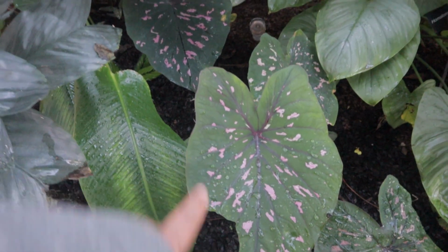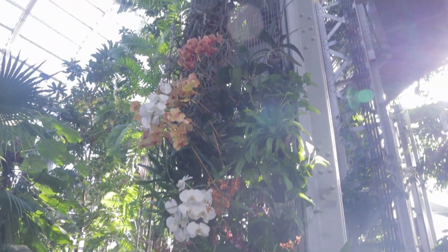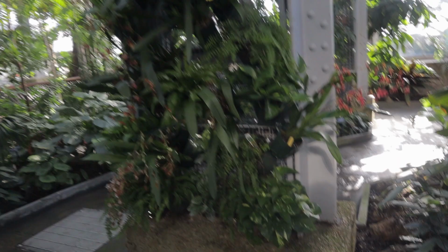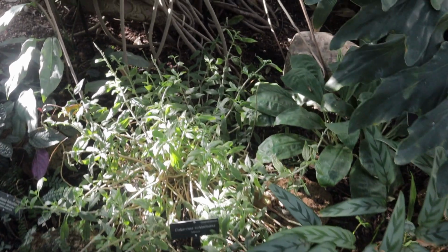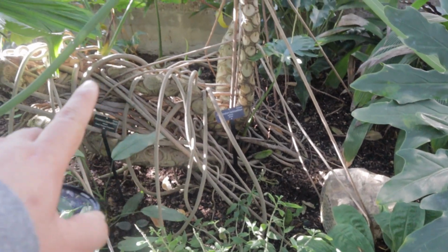That looks really cool. And over here we have some beautiful orchids and air plants. That looks really amazing. And of course, the good old pothos. So as I was saying earlier, we were also rudely interrupted by loud kids.